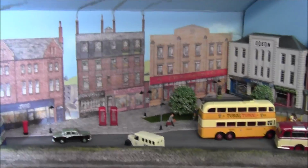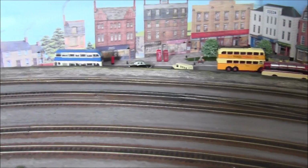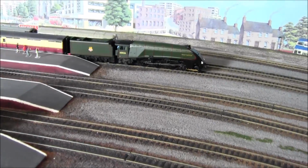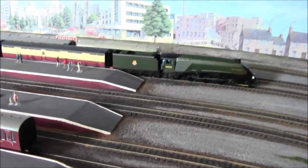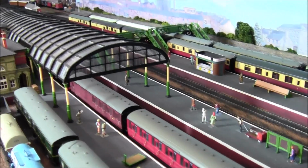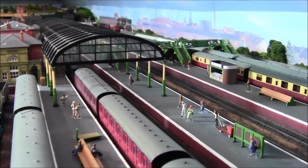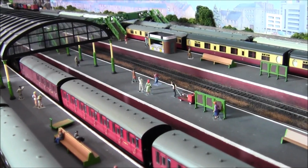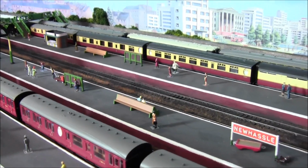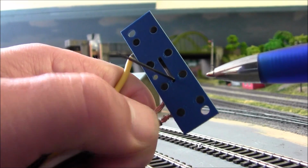I'm not sure about the town over there. It looks alright as a back scene. Might have to add a few more trees or a bit more detailing. You have the signalling to go here as well. Right, and as we turn into Newcastle Station itself, the canopy, I'm not sure if that's going to stay or not. I have been collecting a lot of Hornby T-cap canopies, so I might just cover the lot in that. So that's another project.